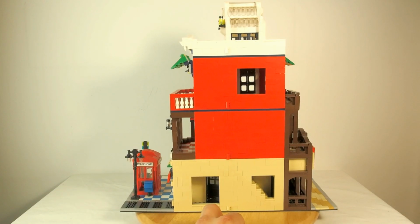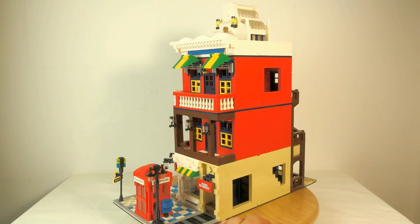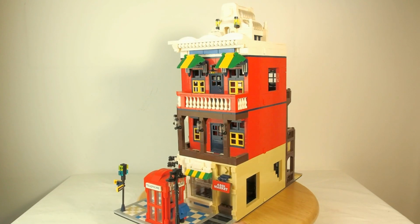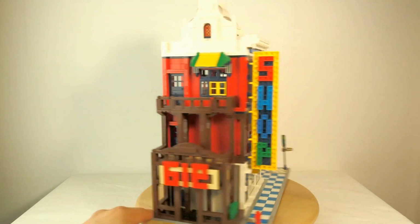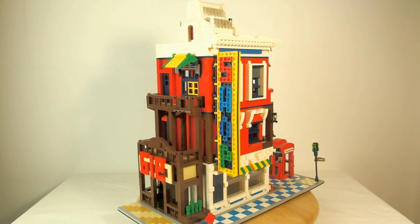There's nothing in there, which would be basically pointless because you can't open it. So this is not a modular building. This is supposed to be an architecture model, and it's not supposed to be played with. I think it's supposed to look good, which it doesn't. But as I said, nice bricks.